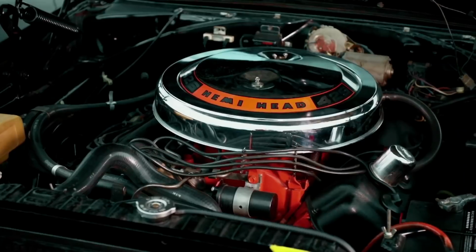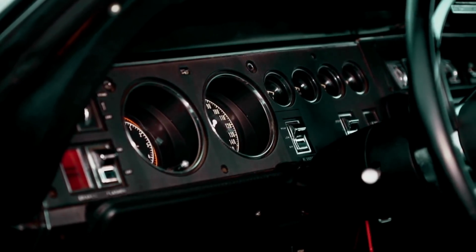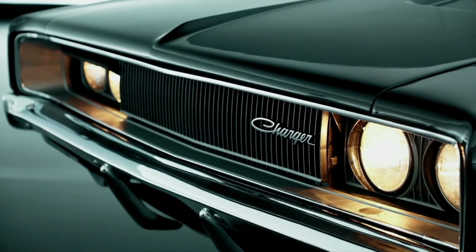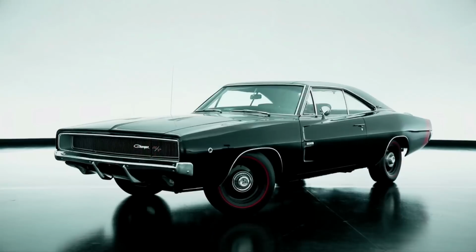We focused ultimately on 1968, which just happens to be the 50th anniversary of the 1968 Dodge Charger. I think when it came out, it really kind of shocked the world, so to speak, because of the design of the car. It was so pure, it was so muscular. It was truly something that, from a design perspective, was very attractive and timeless here 50 years later.